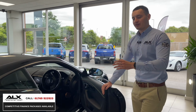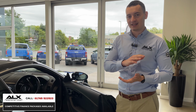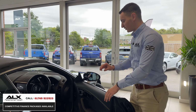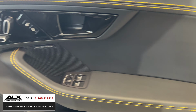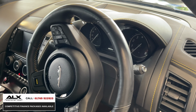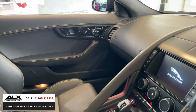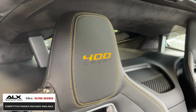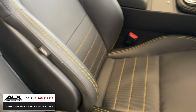Now inside the vehicle, it's just a phenomenal place to be. So the 400 Sport redesigns the complete interior, and that is of course with the signature yellow stitching, matching the 400 Sport styling from the exterior. Now the stitching, as you can see, runs absolutely everywhere along the interior, and it just looks incredible. It runs from the steering wheel to the dashboard to the seats, and all along the centre console as well. The seats are also memory function. That's all controlled on the door card, and you can adjust just about every part of the seat that you want to. And then the 400 Sport styling is on the headrest, embossed into it with the stitching, and it just looks absolutely fabulous.